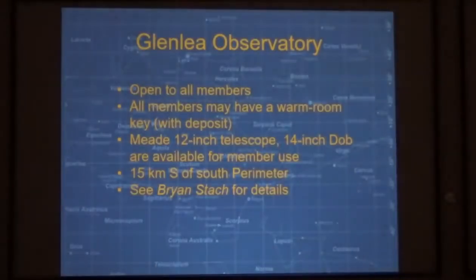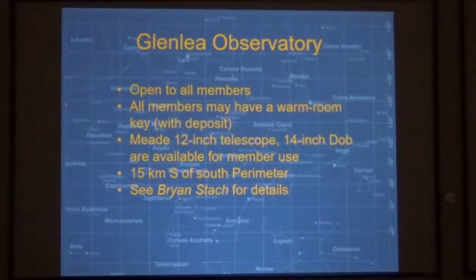On the observatory, I won't talk about it too much. Brian wanted to present on it a bit. This is our observatory south of the city. It is outside of the 10-kilometer radius that I was describing before. We have a warm room there. We have a couple telescopes that are free for you to use. I recommend checking the place out. You can see Brian for details.